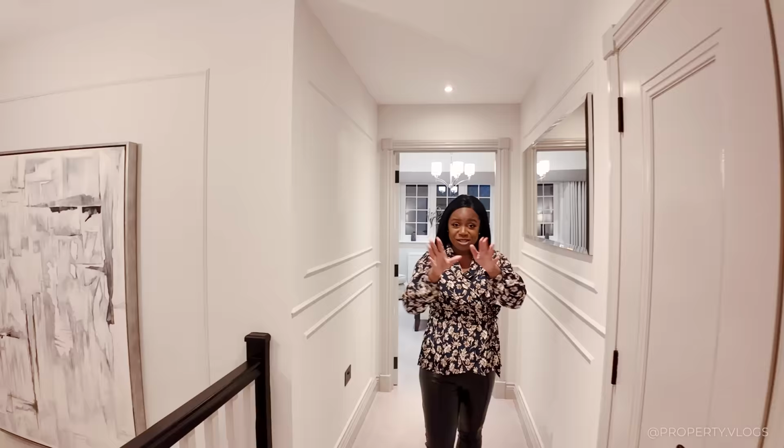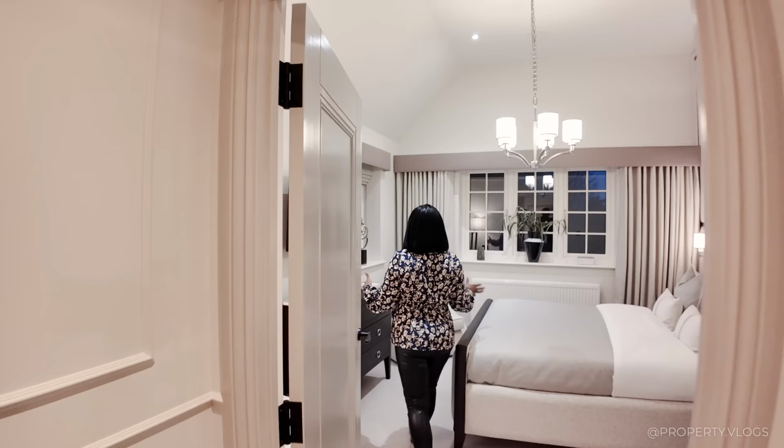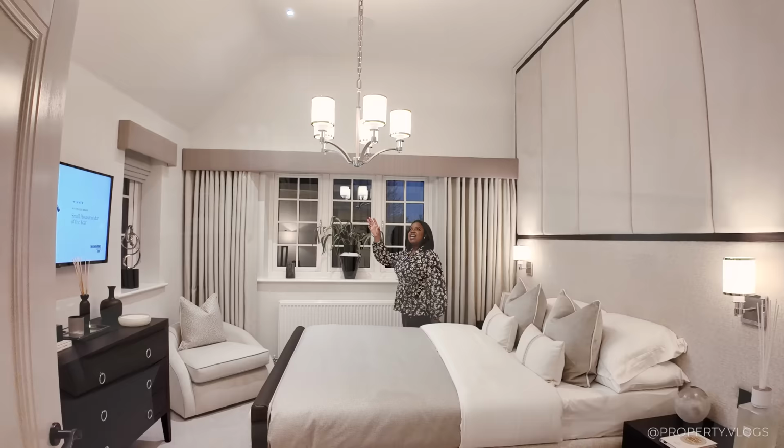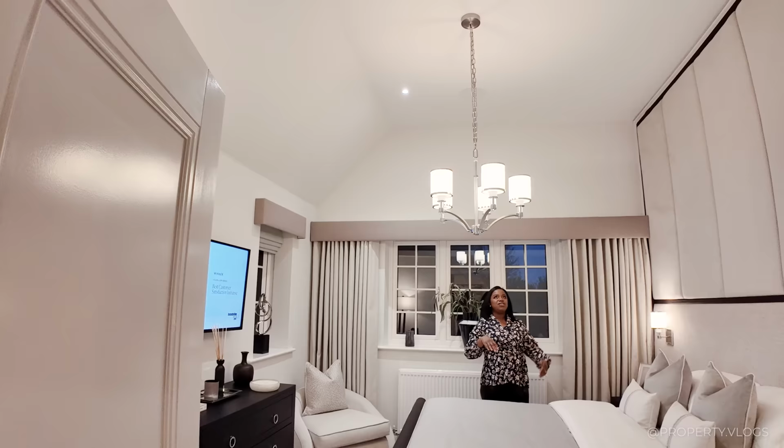This is your primary suite. So through this door is your primary suite, which consists of a bedroom, walk-in wardrobe area, and an ensuite. Let's start in the bedroom. So we've got this vaulted ceiling, and you can see you've got a miniature chandelier, a drop-down pendant above the bed. You've got all that ceiling height and head height to play with.